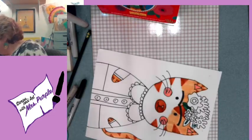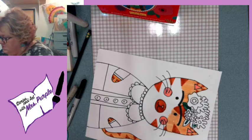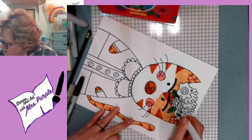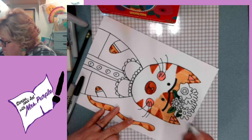I'm going to try another green. Let's see. I'm going to go for a smaller one. Or they have like numbers. Oh, that's still pretty dark. I don't know. I'll color this one in. There we go.